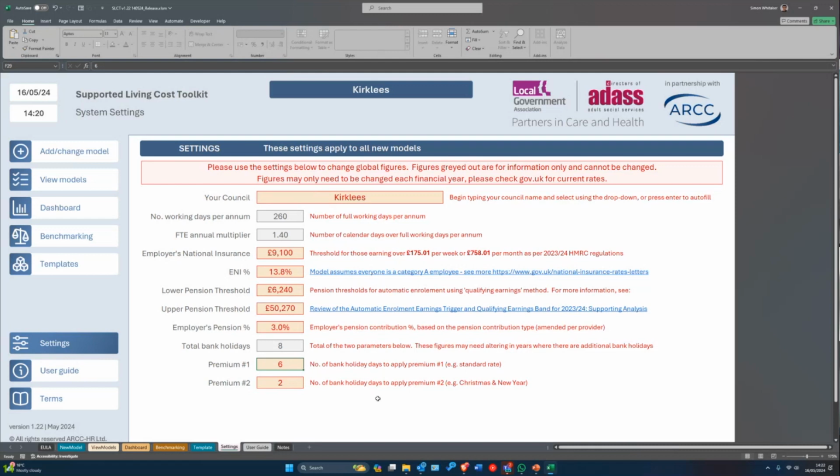We've split the bank holidays into what we call Premium 1 and Premium 2. The reason is that a lot of providers might have a certain rate for what I might call standard bank holidays, so anything that's not Christmas and New Year. Then Christmas and New Year, which might be special bank holidays and are typically harder to staff, might pay a different rate. So we've put 2 different rates in there.